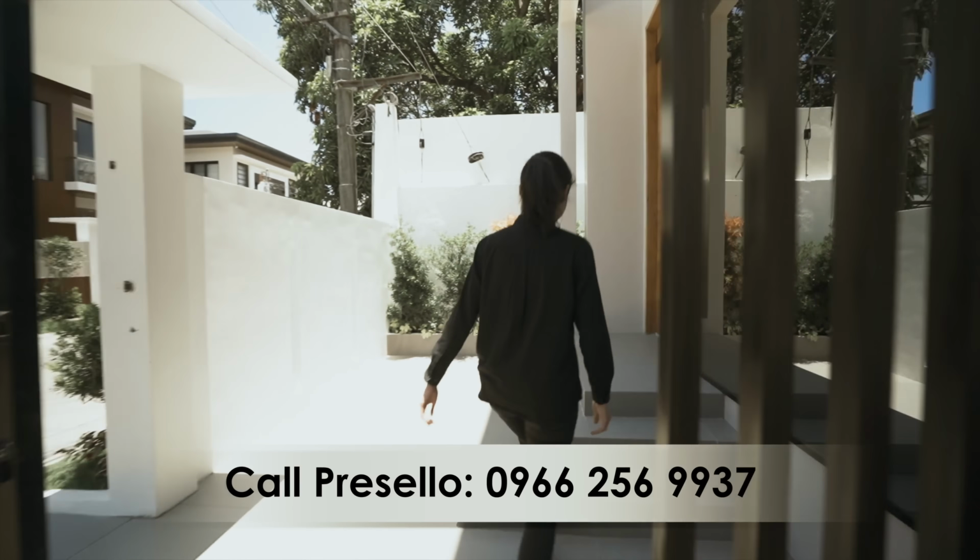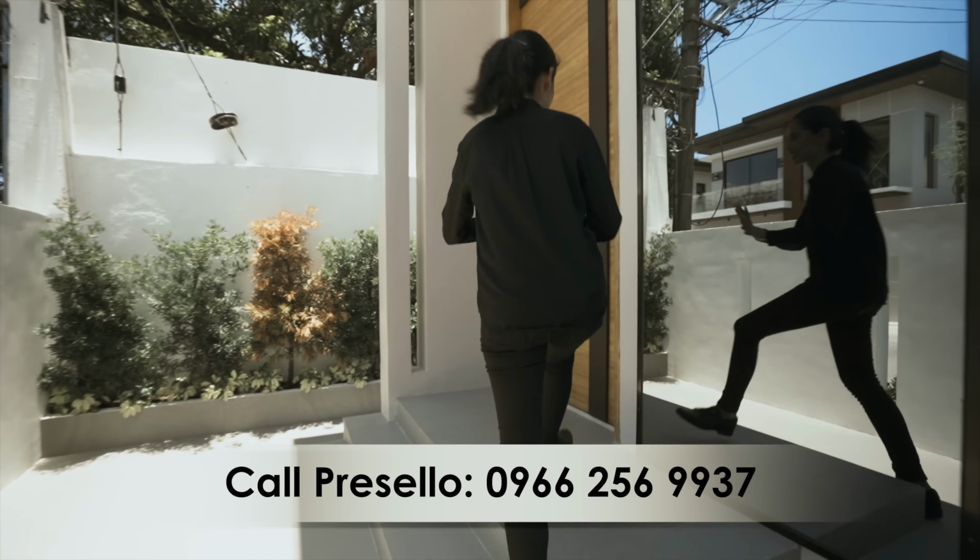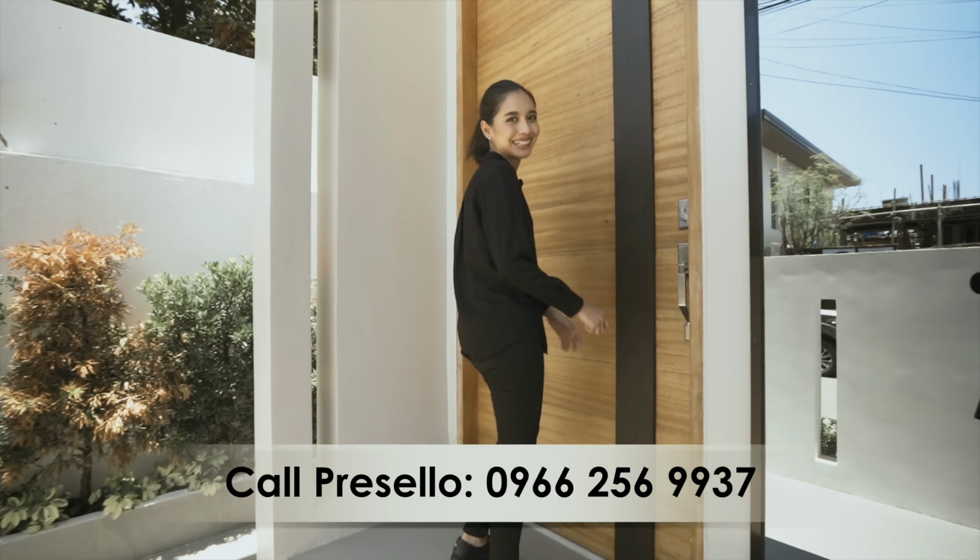Meron talagang ano eh, either nag-grinder or nagmamartilyo.